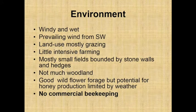And the Welsh have this funny system of inheritance, which is different probably from yours and certainly from England's, in that the assets on death are divided equally between sons. So what they end up with is long strip fields, and we are actually set in a system of strip fields, and we are not allowed to change any of the boundaries. They're considered to be of historical importance. We've got little intensive farming, and the fields are mostly bounded by stone walls and hedges.